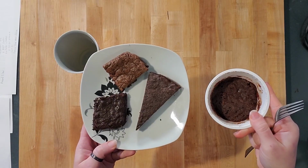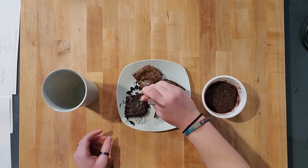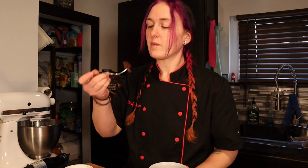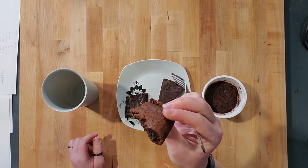Here are our 4 brownies to taste. Pin them against each other. Okay, let's start with the pure. This is organic. Very fudgy, pretty sweet also.